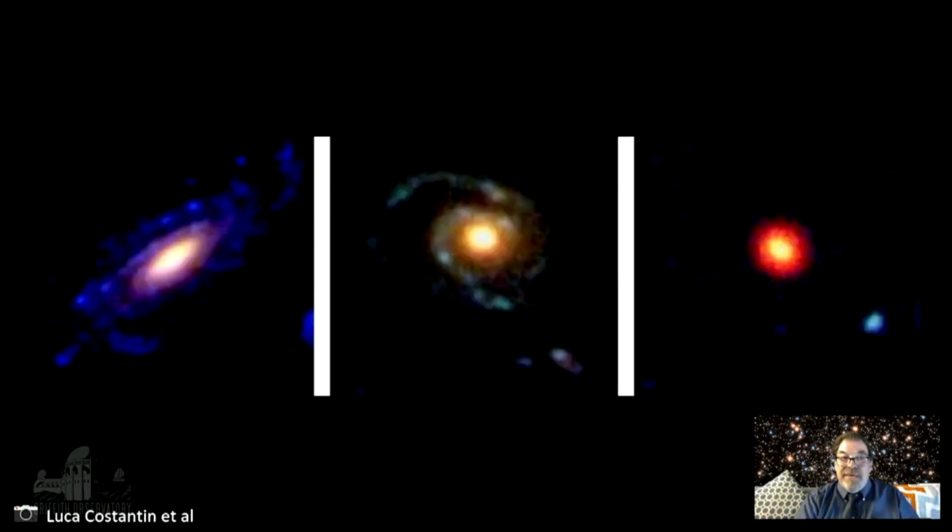And here's some actual images of galaxies. On the left, a natural looking kind of disk galaxy. It's not high resolution, it's far away. Another one in the middle has a well-formed bulge, and on the right-hand side, just kind of a bulge. But why these happened that way, we have no clue. We thought maybe all of them would form early, all would form later, but no, a third and 2/3, that's a little strange. So, an interesting study by Luca Constantine and others. I'm looking forward to hearing more of what they have to say about this.